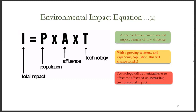When we apply the IPAT equation to Africa, it is evident that Africa's environmental impact is low due to a low level of affluence in the continent. Given Africa's growing economy and expanding population, however, this will change rapidly. Going forward, green technology will be critical to offset Africa's increasing environmental impact.